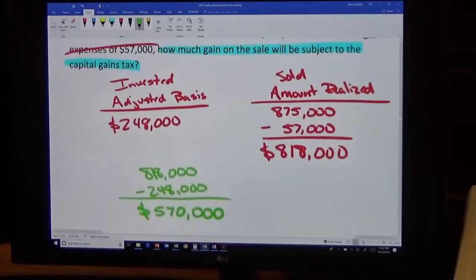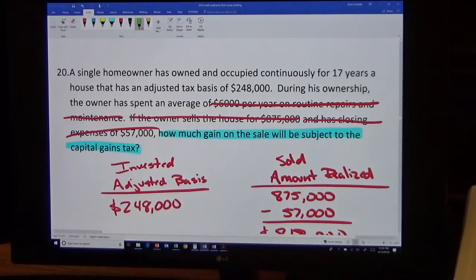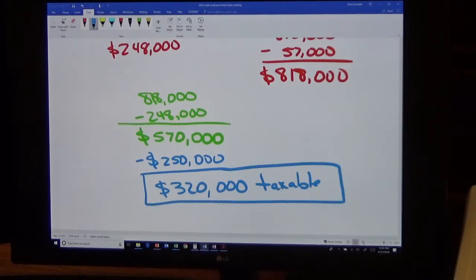That gives us a capital gain of $570,000. The question is not how much gain, it's how much gain will be subject to the capital gains tax. So we always need to ask ourselves, does it qualify for the exemption? The exemption is if I'm selling my primary residence, which I've lived in for at least 2 of the previous 5 years. The homeowner has owned and occupied continuously for 17 years, so he definitely qualifies. How much of an exemption? It's a single homeowner, so the exemption is $250,000. We subtract out the $250,000 that's exempt from the tax, and we are left with $320,000 subject to the capital gains tax. So a taxable gain of $320,000 on that sale.